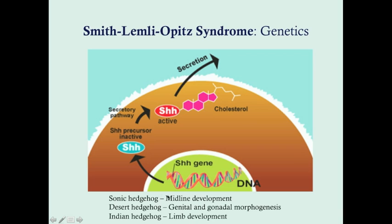And indeed, in Smith-Lemli-Opitz syndrome, we have defects of the midline, we have defects of the genitals, and we have defects of the limbs. And so this is probably due to the fact that, because of the low cholesterol levels during fetal development, we have reduced activity of the sonic hedgehog and other hedgehog proteins.